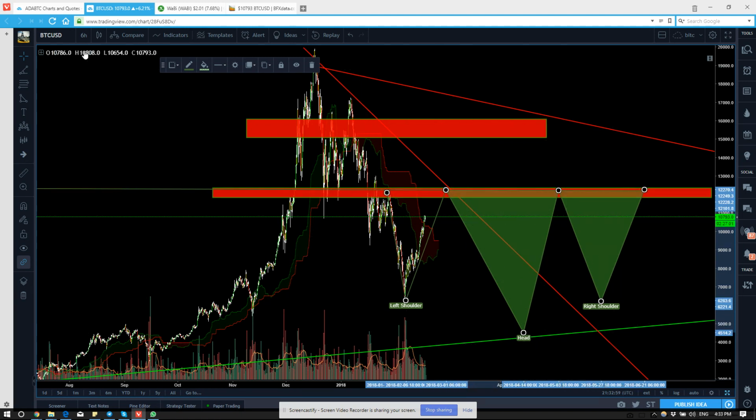I'm only looking at things on a higher time frame for Bitcoin. And then in between that, I'm playing the coins that I think are most likely going to give you the most gains. Like Ethereum, Litecoin, etc.